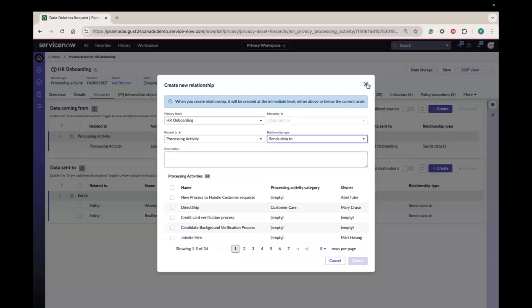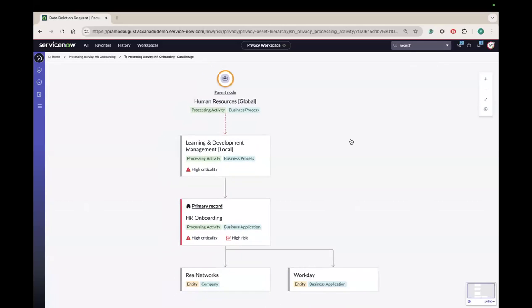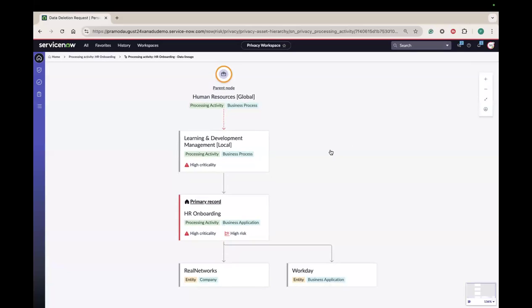So this is an option where you're capturing details in this specific view, but what it also provides is an entire visual view. If we go to the data lineage button here, it shows you the overall visual aspect of how the data lineage looks. Over here, you see the home node, highlighting that this is a processing activity of the nature business application, and the risk score is highlighted here, based on the criticality assessment and the various risk assessments that are done on this processing activity.